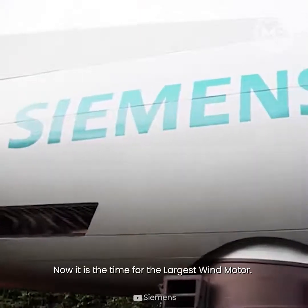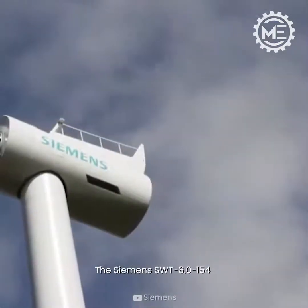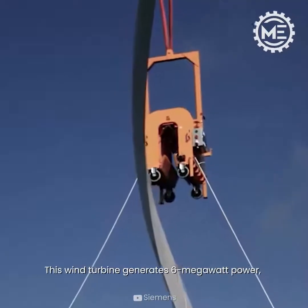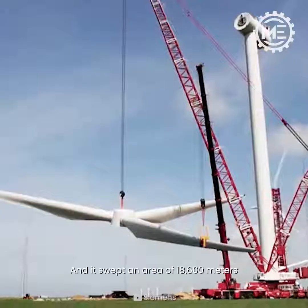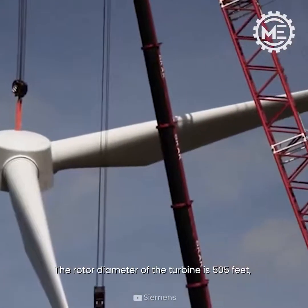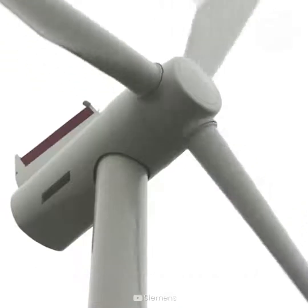Now it is the time for the largest wind motor. The Siemens SWT-6.0-154 is the biggest offshore wind turbine. This wind turbine generates 6 megawatt power, and it swept an area of 18,600 meters. The rotor diameter of the turbine is 505 feet, which is larger than the A380 Airbus airplane.